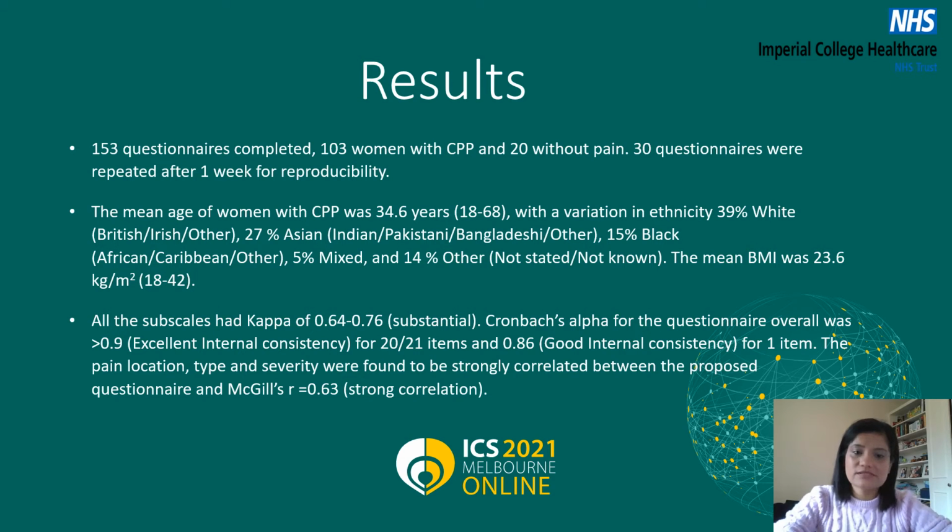All the subscales had a kappa coefficient of 0.64 to 0.76, which was substantial. Cronbach's alpha for the questionnaire overall was over 0.9, which showed excellent internal consistency for 20 out of 21 items, and the 1 remaining had 0.86, which was good. The pain location, type, and severity were found to be strongly correlated between the proposed questionnaire and McGill's.